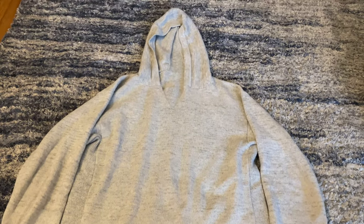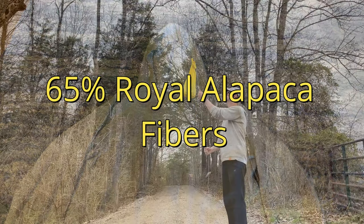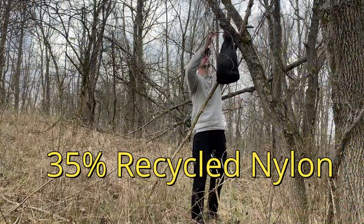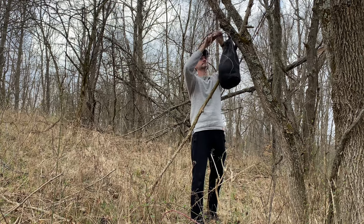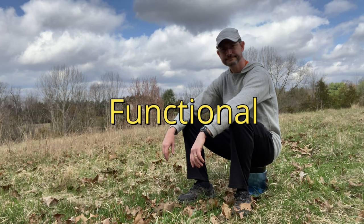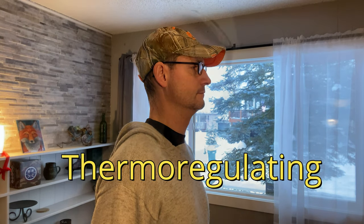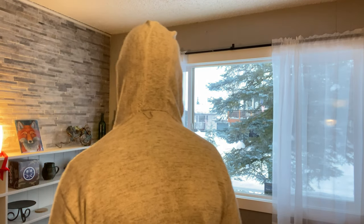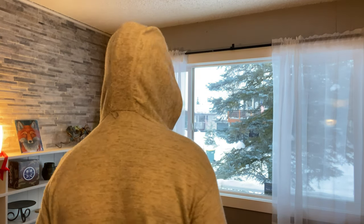It's a special blend of 65% royal alpaca fiber and 35% recycled nylon. It fits and feels casual and is very functional. Like all the alpaca sweaters, it's odor resistant, soft as cashmere, and thermoregulating. And of course, as a hoodie, you can wear it without the hood or with the hood. Both fit quite well.